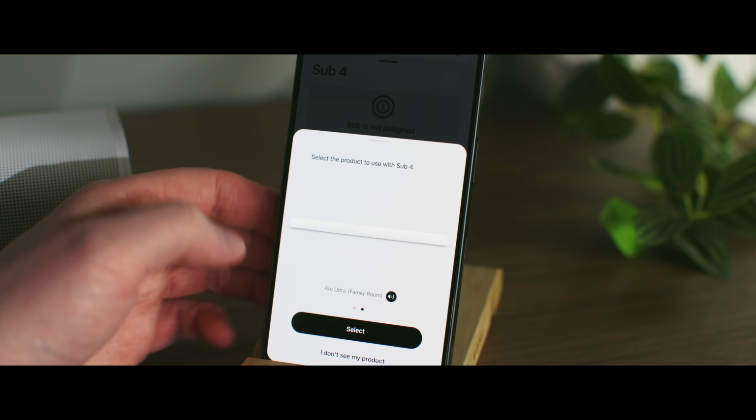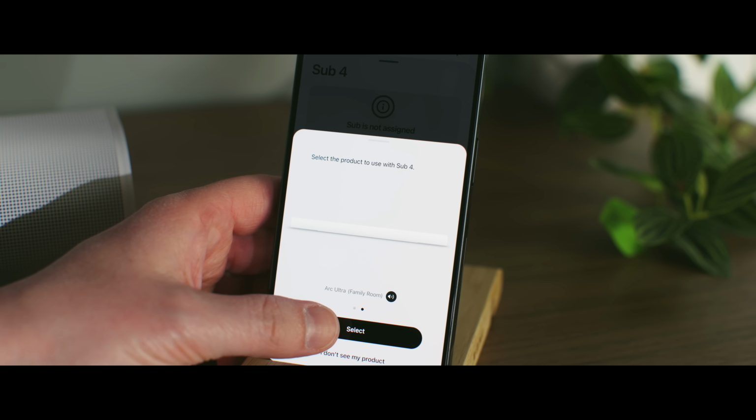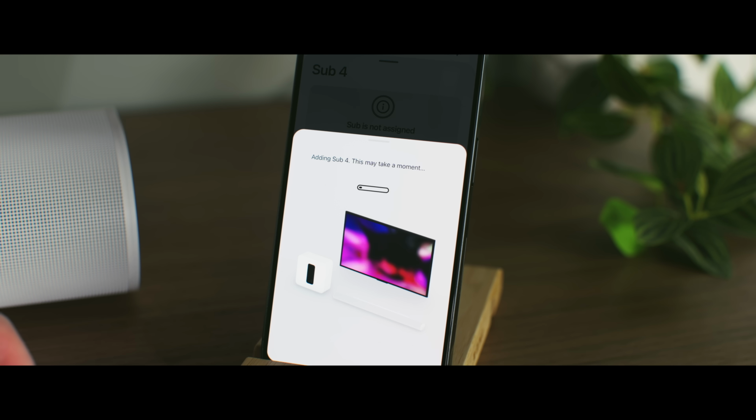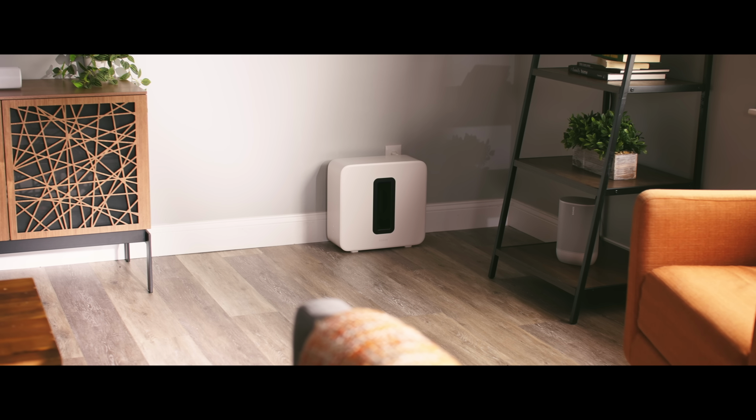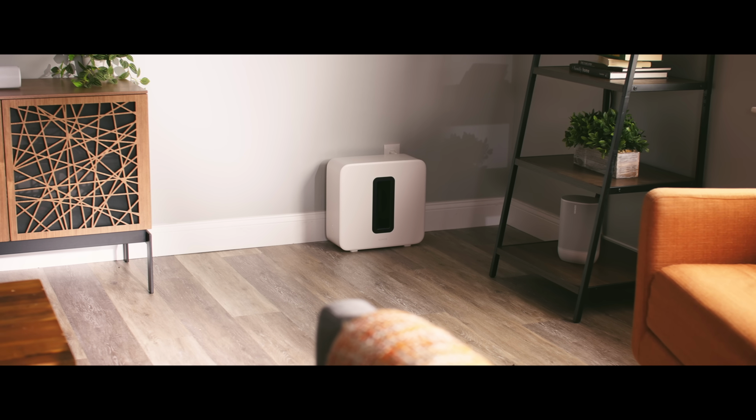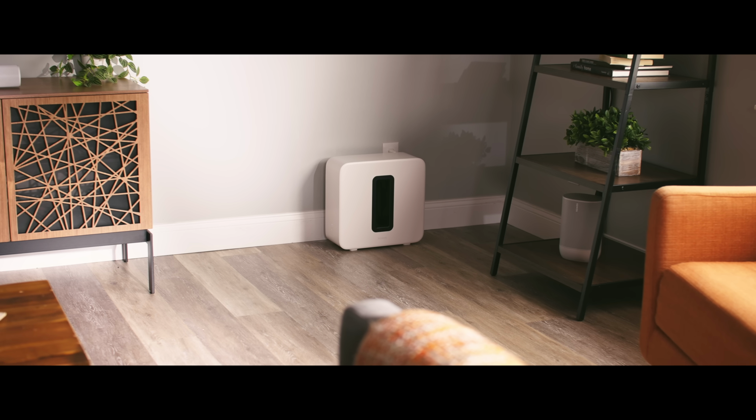As great as these upgrades are, adding the Gen 4 to your system at all is a massive step up. Tap a button to tell the app where your Arc Ultra room is, put your phone up to the NFC reader on the side of the Sub to pair it, and you are off. The benefit of having a subwoofer is not, as much as the industry tries to convince you otherwise, to blow your hair back like you're in a windstorm.